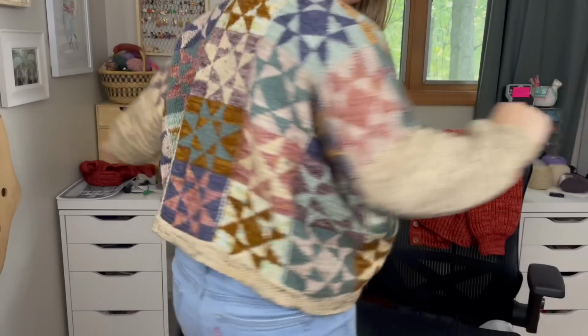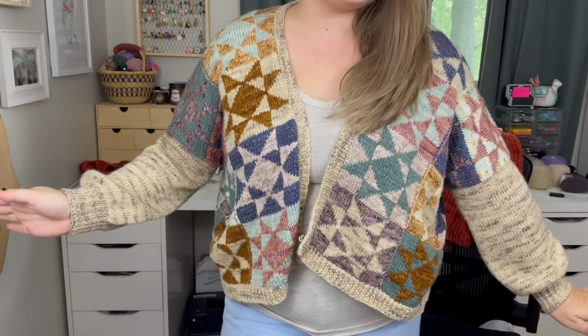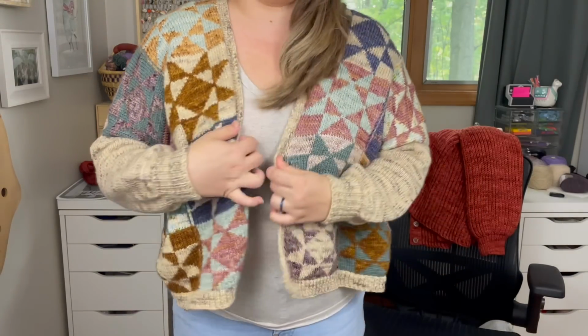Woo. Yeah, I think it's beautiful. I love it so much. Again, much too warm to be wearing this right now, but I think it's beautiful.